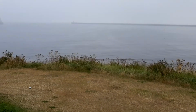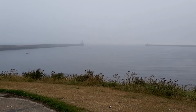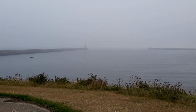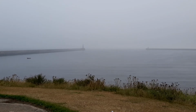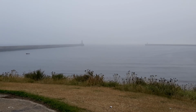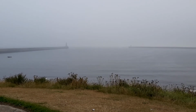Well, here we are, and you can see the fog. On the right-hand side is the South Pier, and on the north side, the North Pier. There's the light flashing. It flashes once, I think, every 10 seconds. And you might be able to hear the foghorn going. There it goes. It's quite faint. It doesn't seem to be flat. There it goes. There we are.